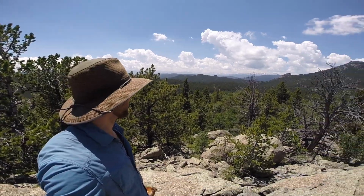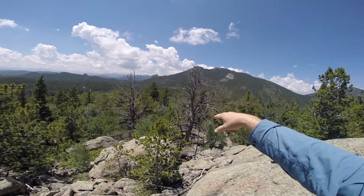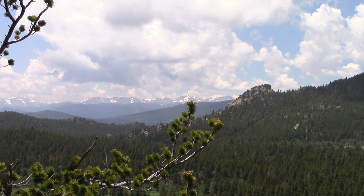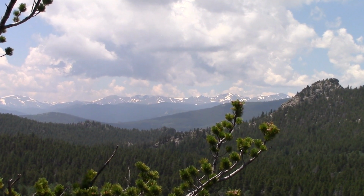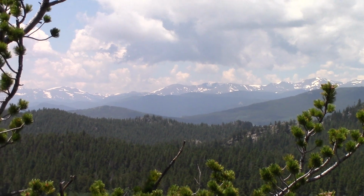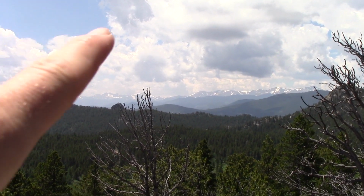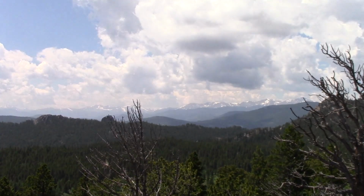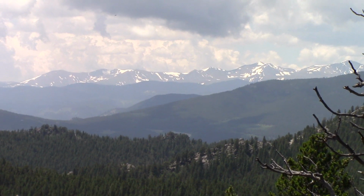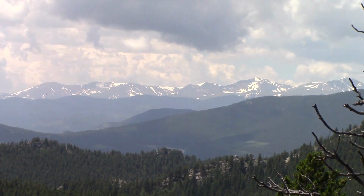So take a look around. It's a really big grassy open area over there. I believe the Pacific Crest Trail runs along there somewhere. Not the Pacific Crest, the Continental Divide, I'm sorry. Let's zoom in on it more. Check out the zoom on this thing.